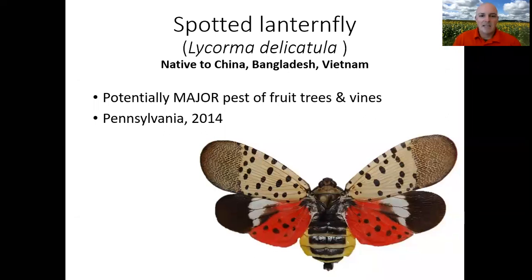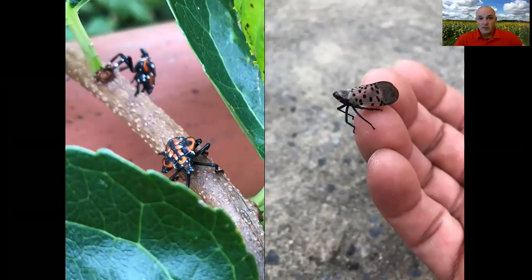Moving on, spotted lanternfly. This is one we don't have yet. So there's your good news for today. I've been giving you all sorts of doom and gloom. The good news is we do not have this yet, but if we got it, it would be very devastating. So there's the gloom coming back at you. But potentially major pests. They're fairly good size. Here's one on the end of my finger. They're a solid three-quarters of an inch long at least.